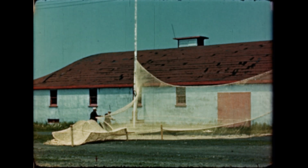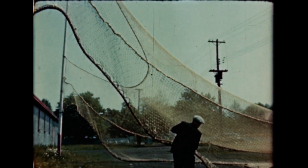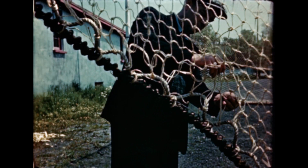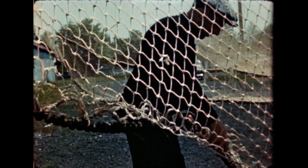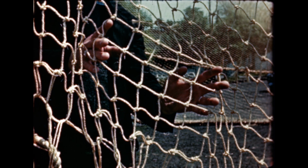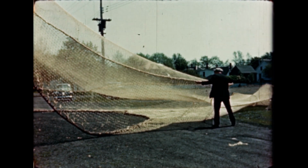Stretched on the ground, to get an idea of its size, the net looks like this. The open end, from 80 to 100 feet wide and 30 feet deep, forms the wings of the net. The wings of the net are laced to the heavy rope at the bottom, called the foot rope. The regulation size of the mesh in the wings and belly is from 4 to 6 inches. This allows the smaller fish to escape.